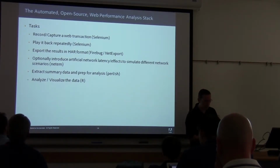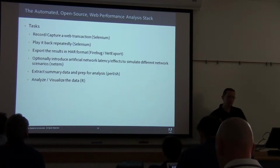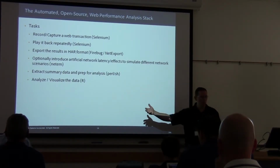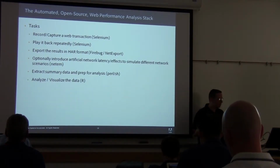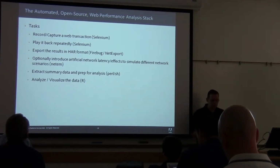We're going to optionally introduce some artificial network latency. If you want to see the difference in timing of having your site running maybe on a different web host, that's going to add 10 milliseconds of latency or something like that. You can simulate that using Linux with netem. Then we want to extract summary data from the data that we've collected and prepare it for analysis. We're going to use Perl and shell script to do that, and we're going to analyze and visualize the data using R.